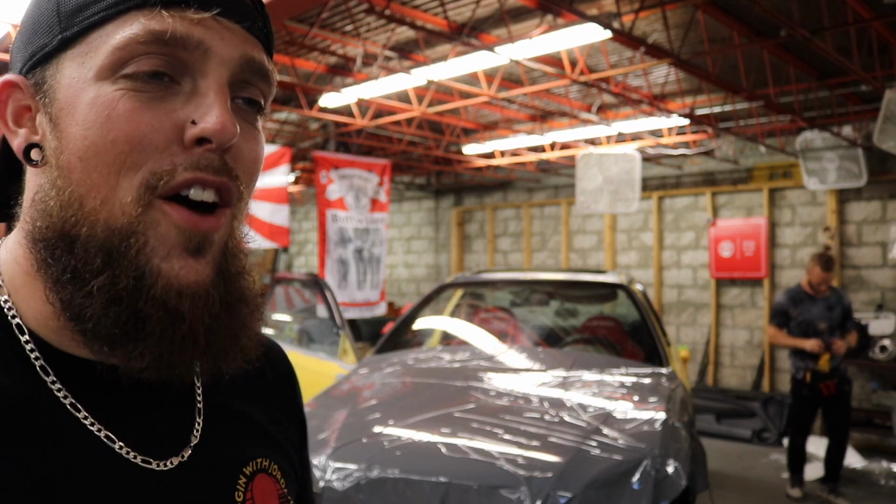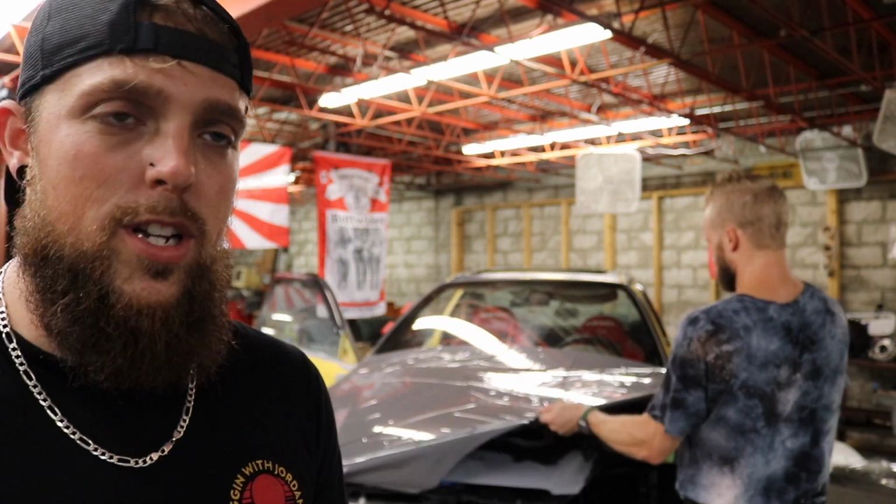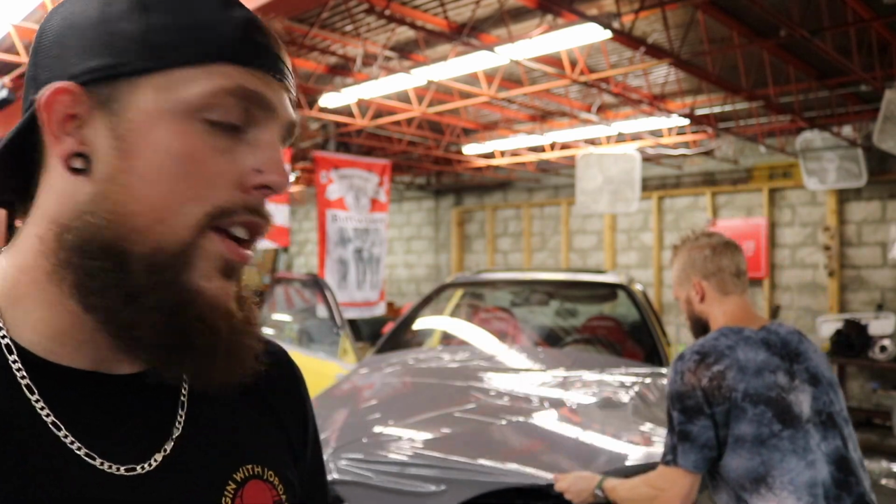All right, what he just pulled off is this layer called the cap. It's like a clear plastic layer that goes over top the pretty side of the vinyl, the non-adhesive side. And that is to protect the vinyl from scratches or marring or anything like that in transportation or on the roll or during installation.